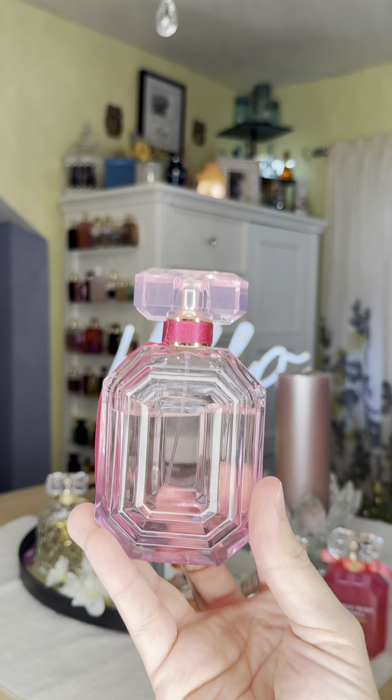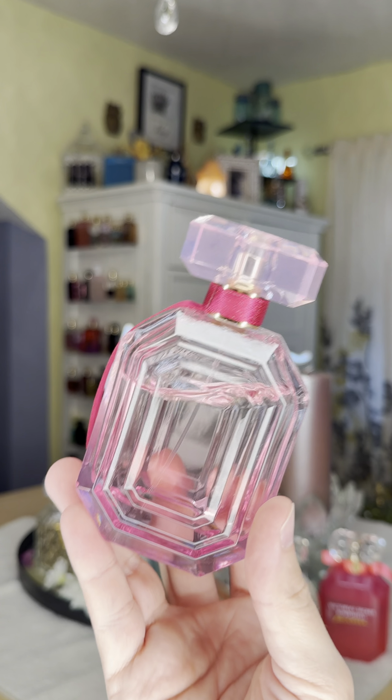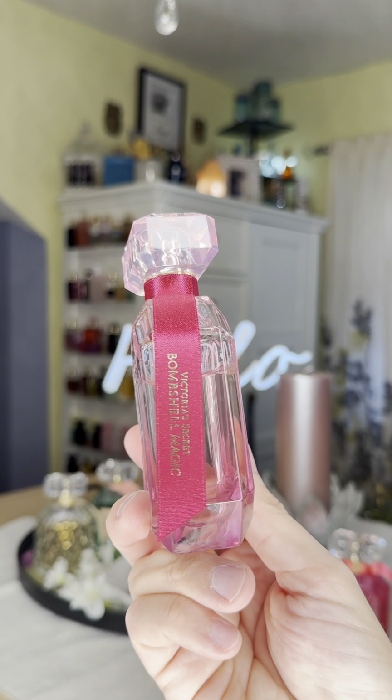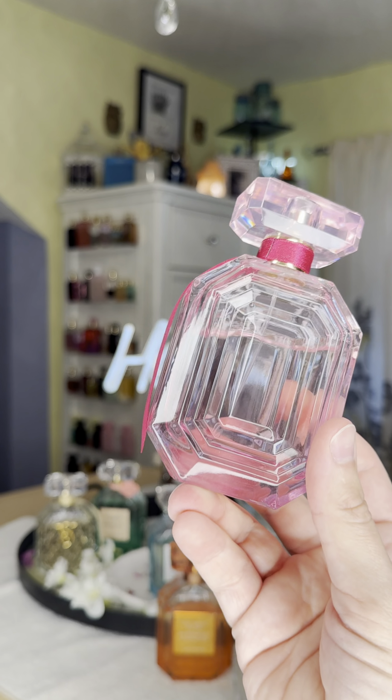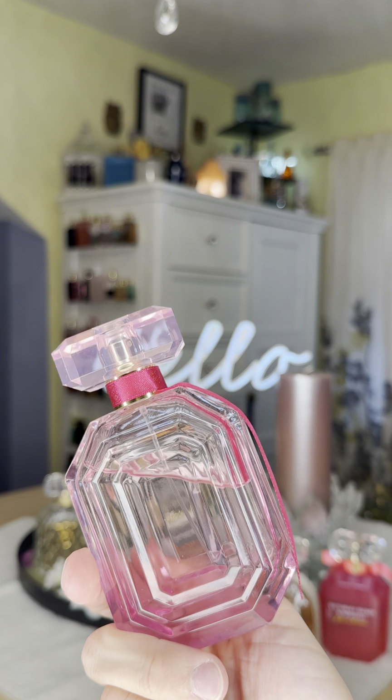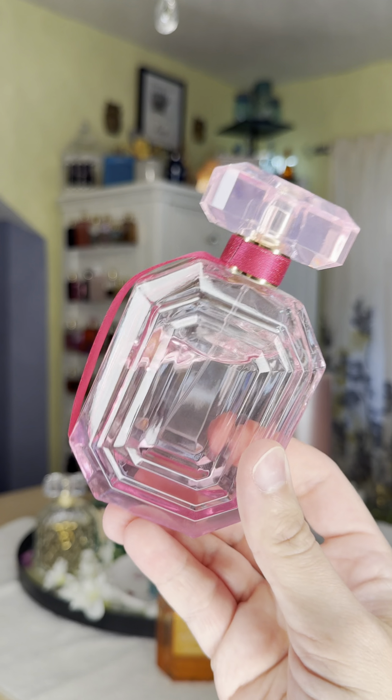This was released in 2022. It's a blackberry, peony, and patchouli vanilla fragrance. The cool thing about this is it still gives you that sweet, fruity bombshell vibe and that kind of pretty vibe, but it has that base of patchouli and vanilla that makes it really nice.